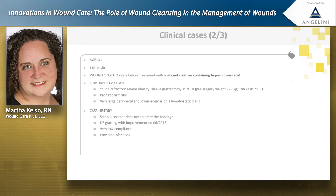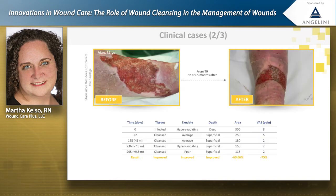This gentleman had stasis ulcers that would not tolerate the bandage. He had grafting with improvement in June 2013, very low compliance, and constant infection. So we have our pre-photo on the left-hand side and the post-photo on the right-hand side, and that's remarkable. On day 0, we started out with infected tissue that was hyperdraining, had a deep ulcer with a 300 square centimeter wound, and of course an 8 pain, again showing that we're stuck in the cycle of inflammation.